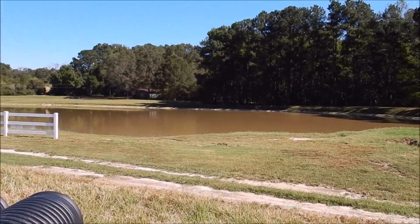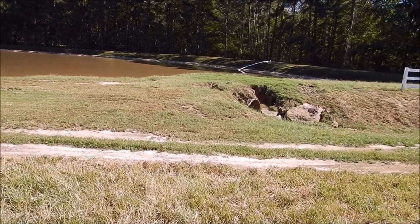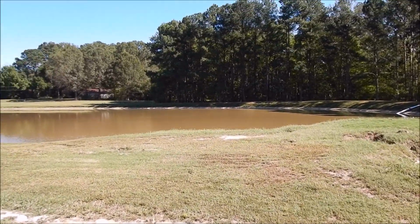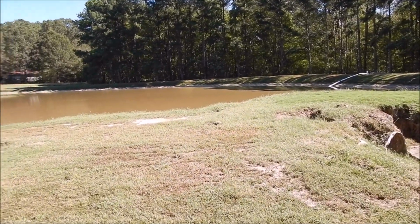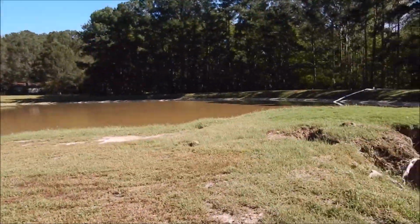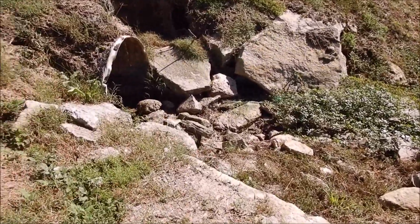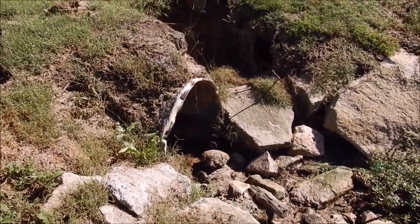And there's the pond it's got to go in. Now we get to go start the siphon because it cut off before the hurricane, and therefore the pond filled back up. We've got a little bit of a washed out overflow here.